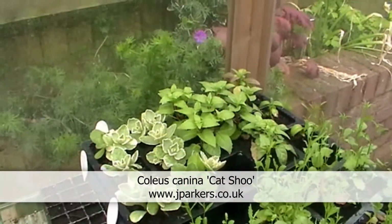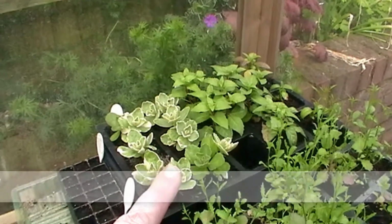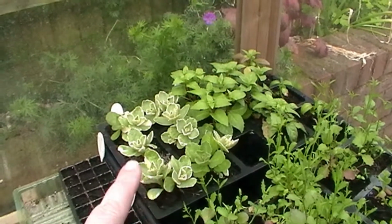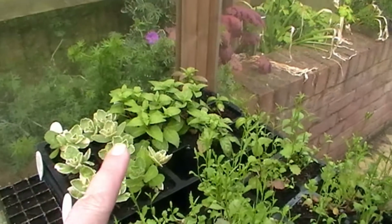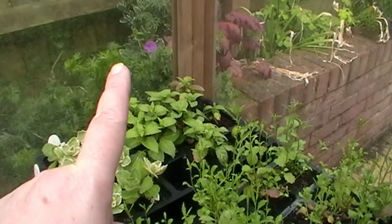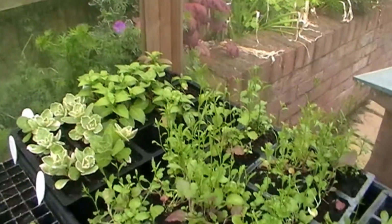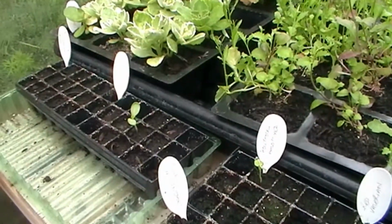I'm struggling with cats in my flower beds at the moment, so this is something from, I want to say, Jade Parker's, called Cat Shoo. Hopefully it'll work. I'm going to plant those out. I've got Fuchsia Annabelle. I've got some Impatiens, Lobelia, Zinnia.